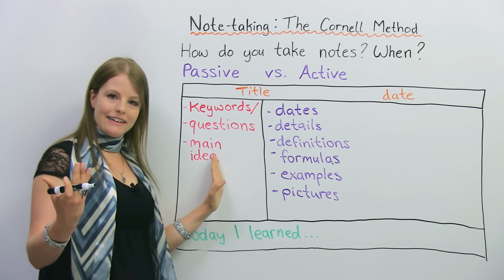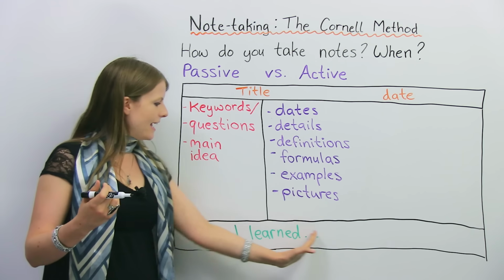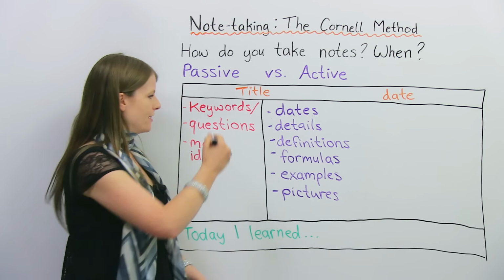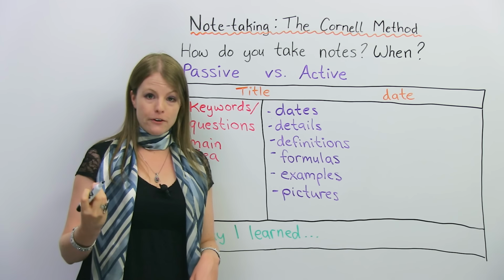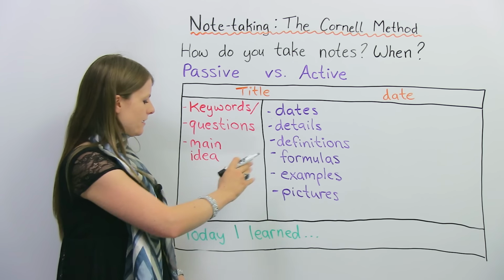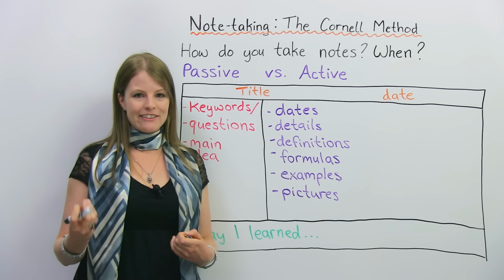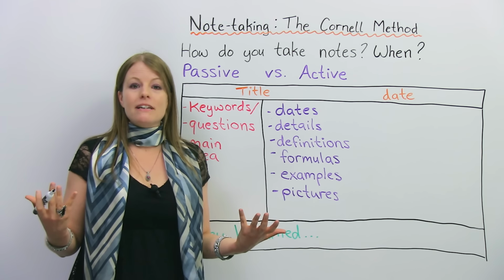So here you write the big ideas or the keywords. Here is the detail. And finally, at the bottom, after you've gone through the notes, so while you're listening to your professor or your teacher, you're writing here and here. And then once the class is over, you think about what you learned. And you look here, and then you can write maybe 4 or 5 things that you learned today. Just by thinking about that at the end of each class will really, really help you to remember the material.